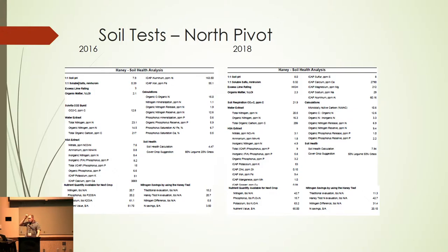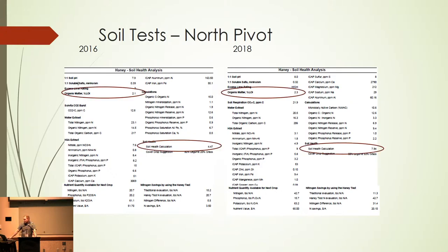So I had done soil tests in 2016 when I started, and then 2018 before I really went into moving the cattle around. And I took it on one specific spot on my north pivot and one specific spot on my south pivot. And from 2016 to 2018, Ward Labs did Haney tests for me. And I don't know how to read them real well. It's kind of look at your CO2 burst for respiration. And I looked at the soil health factor based off of that, and also the organic matter.